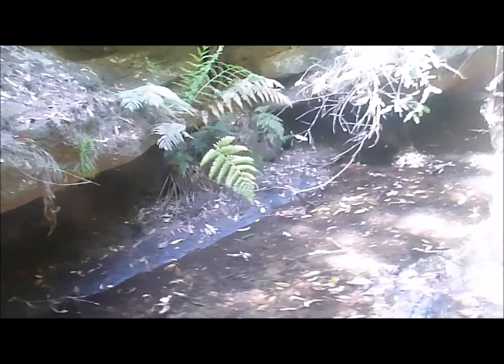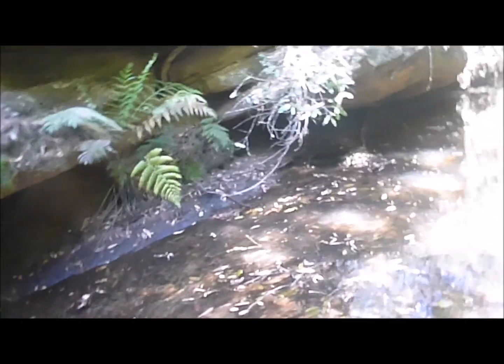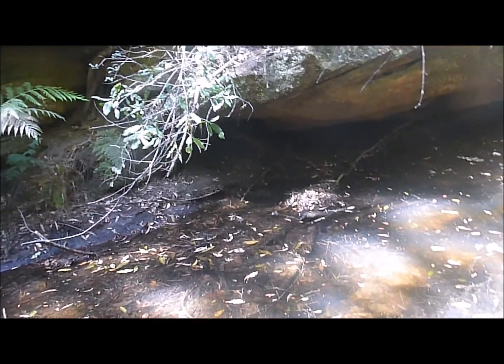So yeah. It's real weird. Never thought I'd find something like that there, just to come back. Pity the water's up so high. I wouldn't mind seeing what's under there more, but it's a bit hard to get to.